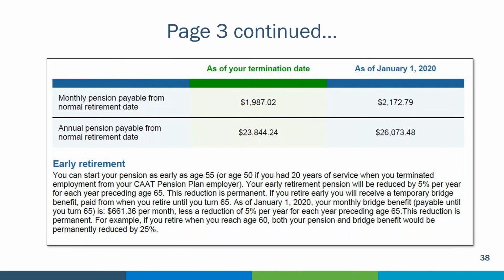The early retirement section at the bottom of the page includes the member's monthly bridge benefit as of January 1st, 2020, and notes the 5% per annum reduction applicable to both the lifetime and bridge benefit for commencement before age 65.